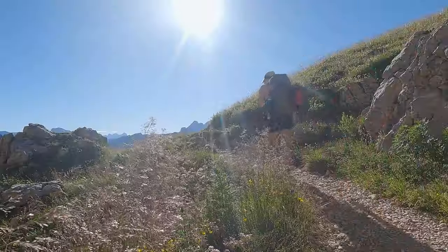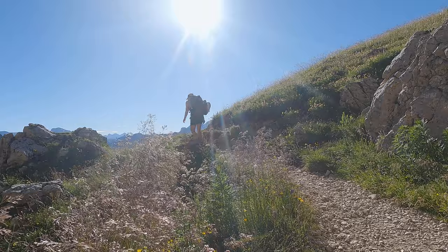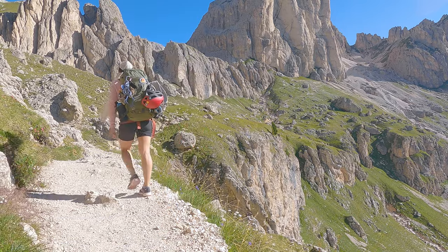There are somewhere between 30 and 50 mountain passes in the Dolomites, and ascending them is no joke on the thighs.